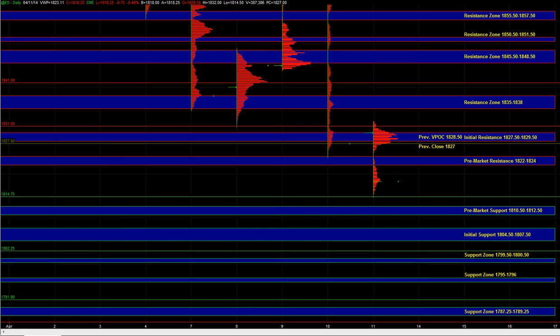So that's the plan for today. It is Friday. We could get some profit taking at the support zones below. Keep that idea in mind too. Overall, expecting maybe a 20 to 30 point range. Not really expecting a wide range like yesterday. Typically, after you've had that wide of a range, the following day is not going to be quite as extended. So a 20 point, 25 point range would be in line with what normally happens.